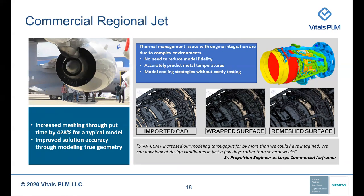One of the larger commercial airframers got the benefit of using these simulations. They could see the increased meshing throughput by 428%, and also an improvement in the solution accuracy because there is no compromise on the geometric fidelity. And here we see a testimonial from the senior propulsion engineer from the large commercial airframer. By his testimonial, it is evident that by implementing simulation practices in the simulation workflows, users can see a clear benefit of reducing the total turnaround time from several weeks to a few days. So that's the advantage of having simulations in some of the applications in the aerospace industry.